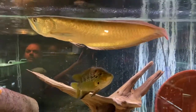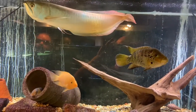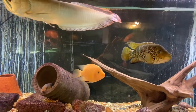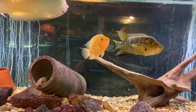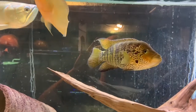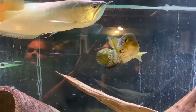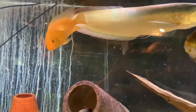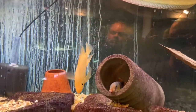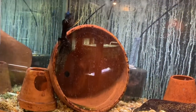That's just a silver arowana that I picked up as a rescue. It's got drop eye in both eyes, so it's nothing special, but it's still a fun fish to have. And then the fish that you're zooming in on there, that's a Rio Blanco Motaguense from Sean Hayden. And then there's a small Midas grow out in there too, the orange one. And a bunch of clown loaches and a big common pleco that's getting a little bit torn up.